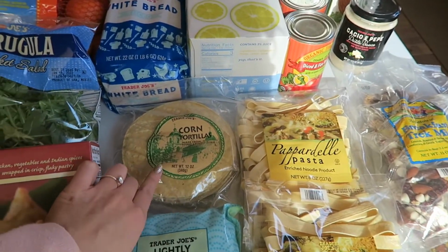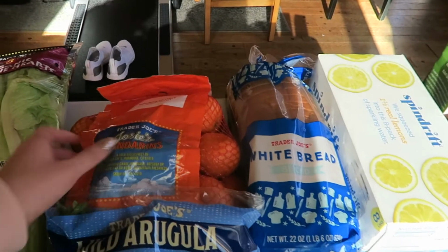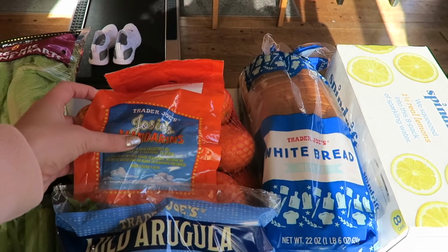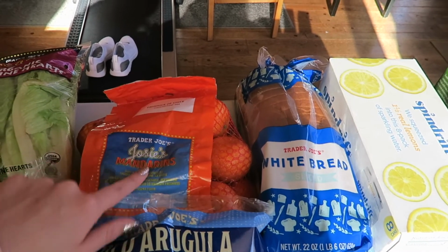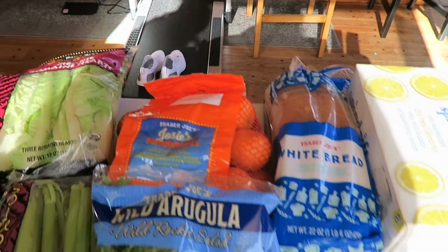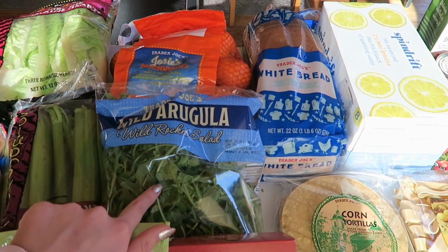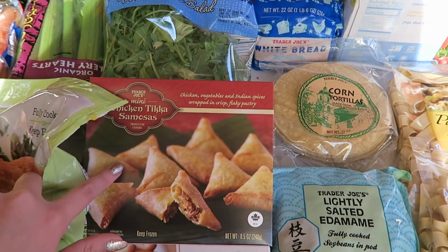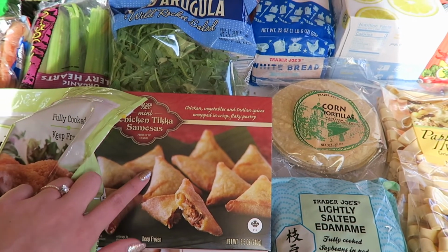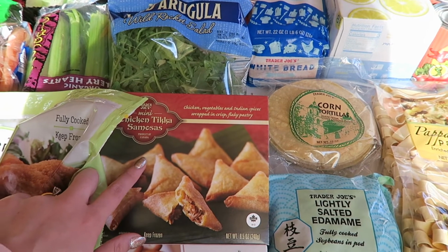A lot of these items are actually his. Some tortillas, a loaf of bread. I bought these little mandarins. I figured they would be a really good healthy snack, but it was a huge bag, so I'm hoping I can eat through them. Maybe I'll keep some in the fridge. Some arugula. I bought some salmon, so I bought this arugula to pair with it. And then I bought these chicken tikka samosas, and these are really good and really easy. You can pop them in the air fryer for like a really easy meal. So I decided to grab that as a backup meal.